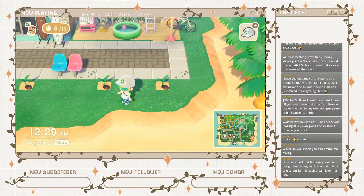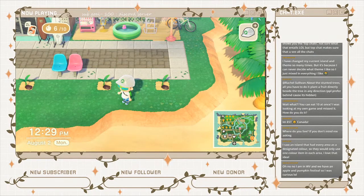That's pretty cool. See, my husband wanted me to split the island in 4 and do different seasons in each quarter, but then I was like, I can't really do that because you can only choose one season. So I wouldn't be able to show snow. I'm sure I could probably find design codes for snow. I just think it would be a little hard to do.